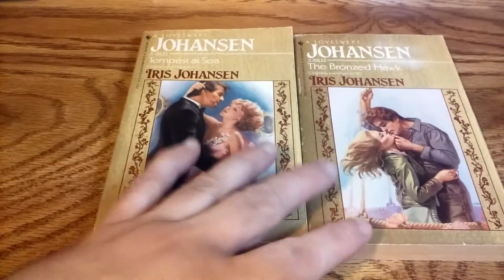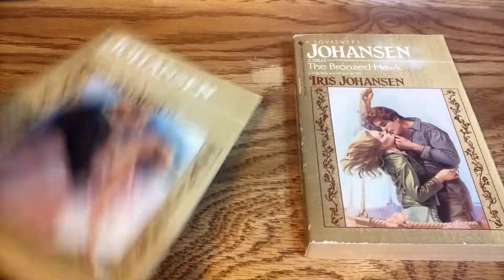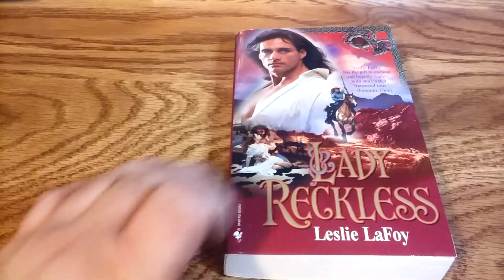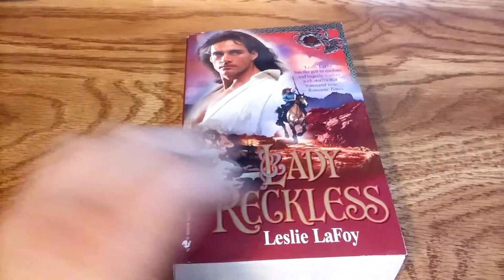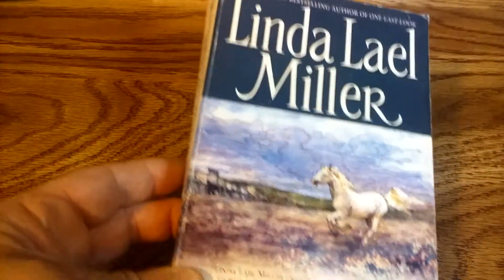Printed in Canada. And 2 Iris Johansen books. These are actually reprints from the early 90s of 2 of her 1980s Loveswept romances. Lady Reckless by Leslie LaFoy. I've never heard of her before, but this is a Bantam Fanfare book. Historical romance. Linda Lael Miller, Emma and the Outlaw. This is a later edition, I believe, of an early 90s book.